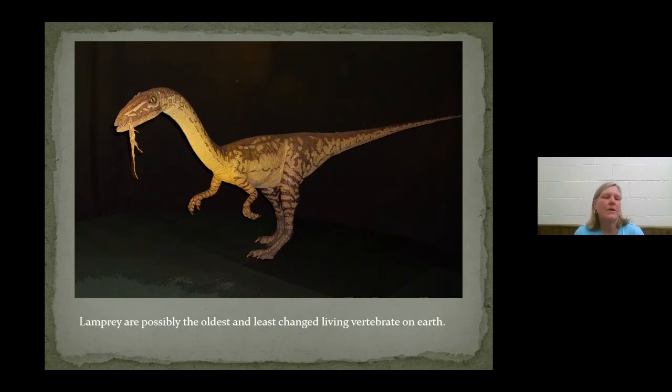Lamprey are possibly the oldest and least changed living vertebrate on Earth. Swimming the seas long before dinosaurs roamed the earth. Looking back at a lamprey is like looking back in a time capsule. 360 million years. They belong to an ancient order of jawless fish. Lampreys are survivalists. They have a minimum of parts, arranged simply. It's unnecessary to change to be successful. If it works, why fix it?